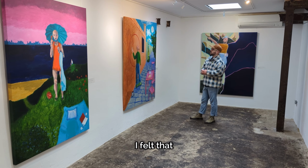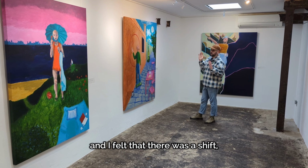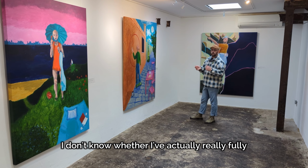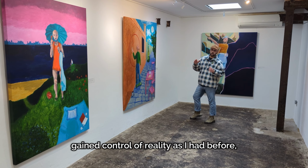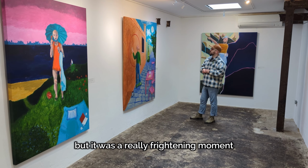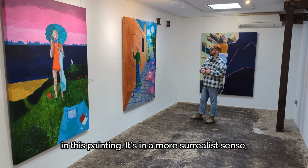I felt that I could reach up and peel the moon out of the sky, and I felt that there was a shift, which was actually quite frightening at the time. I don't know whether I've fully gained control of reality as I had before, but it was a really frightening moment, and I wanted to depict that moment in this painting. It's in a more surrealist sense.